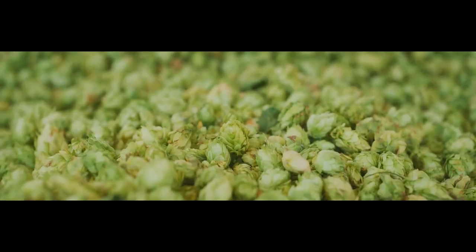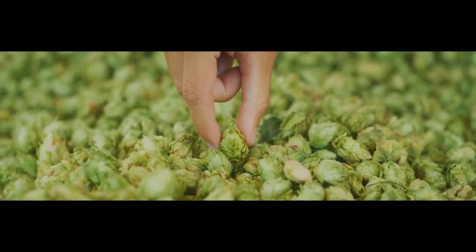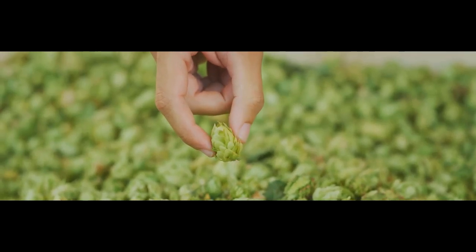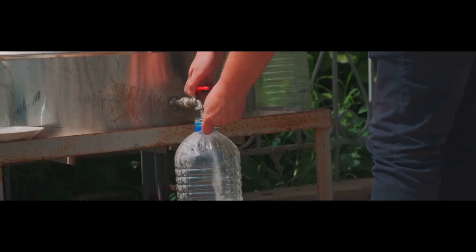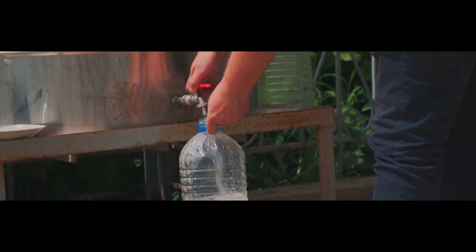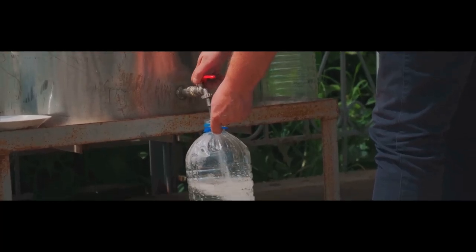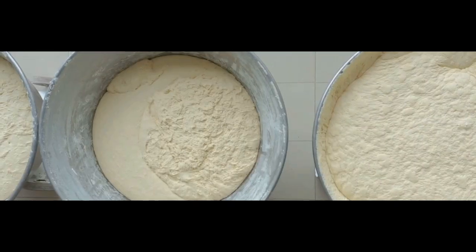They use only the best hops, adding just the right amount of bitter flavor. The hops are carefully selected and measured to ensure the perfect balance of bitterness and aroma. This step is crucial as it defines the character of the beer. And the water? Many breweries change their water, but Heineken uses the local water, which adds a unique touch to each batch. The local water source is tested regularly to ensure it meets the high standards required for brewing. This not only adds a distinct flavor but also connects the beer to its place of origin, making each sip a unique experience.